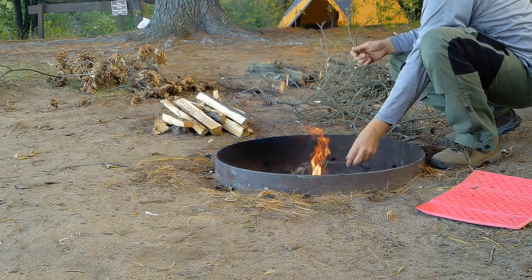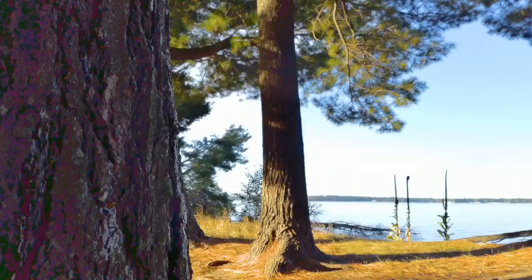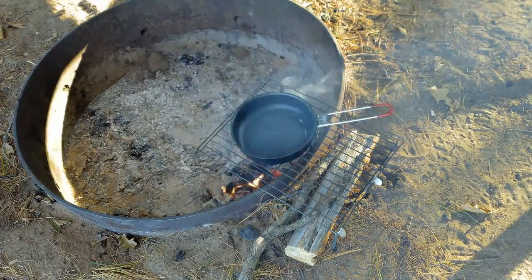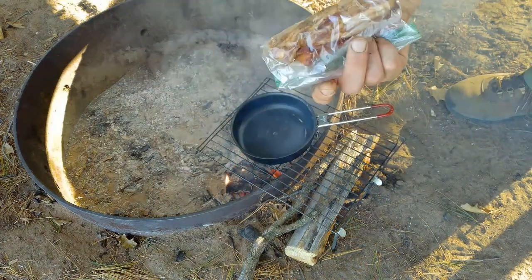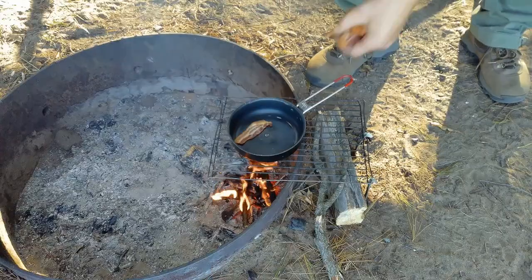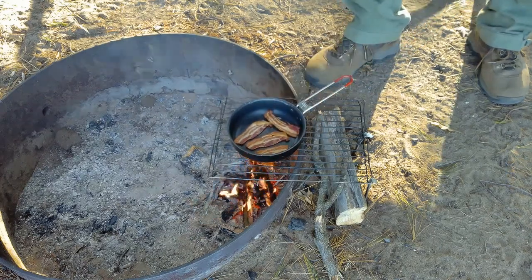I can smell that pine tar burning. So I'm just doing a couple eggs over easy. Got some bacon that's par cooked, almost there, so I couldn't refrigerate anything. Just some eggs and bacon. Warm the bacon up a little bit.